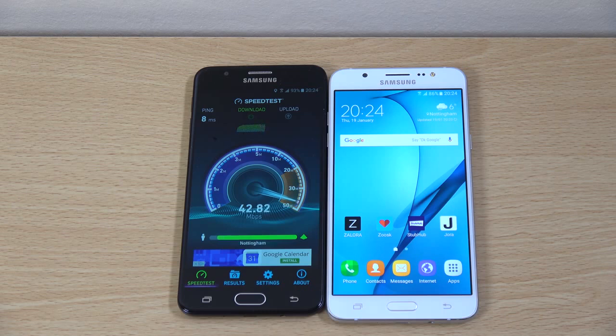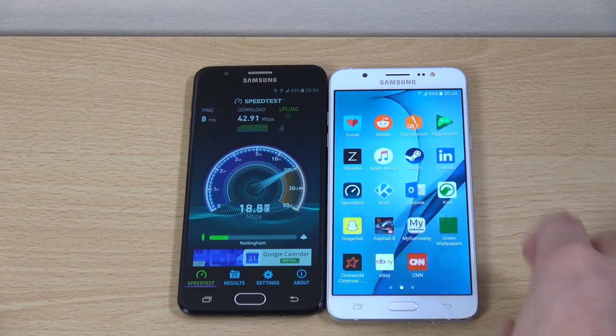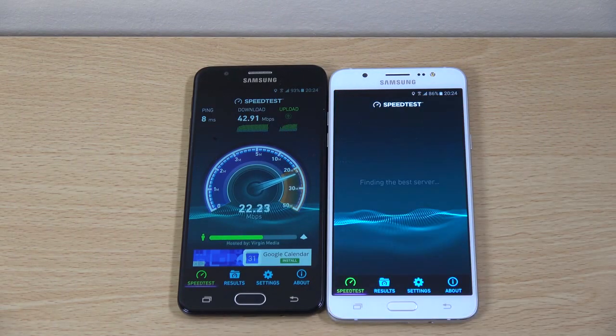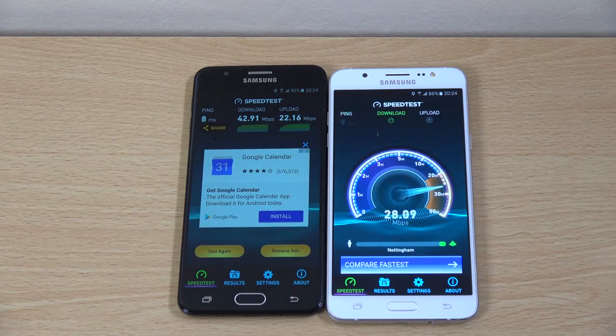But you can see you are crippled here a little bit when it comes to your... Why don't manufacturers include the 5G? It's such a cheap thing to add on. Well, J7 2016, better here for the Wi-Fi. Isn't that a shame?